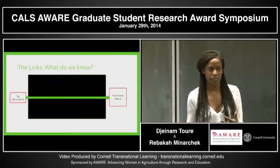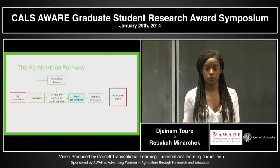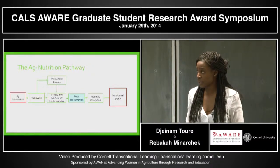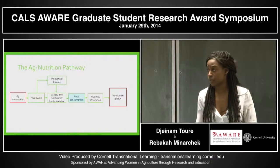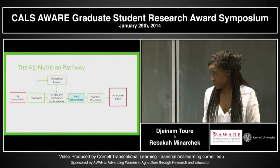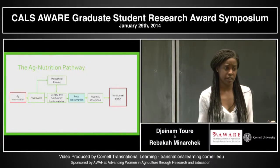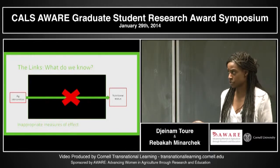So effectively, if we find that an intervention has not had impact on nutritional status, there's really no saying why. It could be that production has increased, variety increases at the household level, but children aren't eating it because perhaps women don't have time. Or it could be that all of these links are fulfilled, but that there's an underlying infection in that area, and so the nutrients are not absorbed, and it's impossible to see an impact on nutritional status.